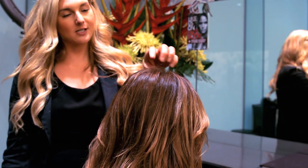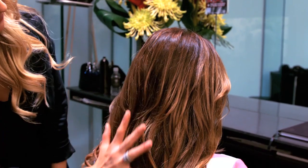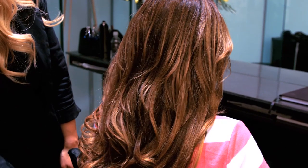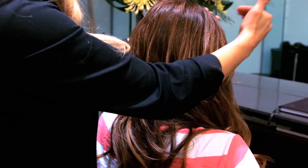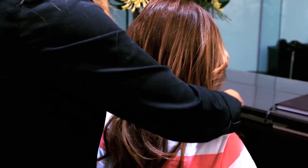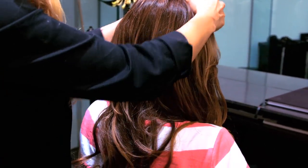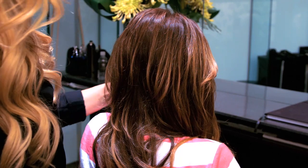So here we have Chantel's finished color result. You can see just like the cascade of color from the deeper color, still her natural on the top, down into the lighter shade to the bottom, and then just being that little bit lighter around her face, but without having anything going right to the root and creating a line of demarcation that's gonna grow out and be a regrowth that she's gonna have to maintain. And then the toning that we did at the basin just got rid of any unwanted undertones in the hair and gave us a really nice natural finish.